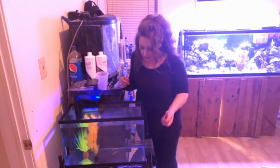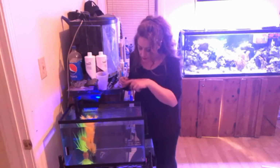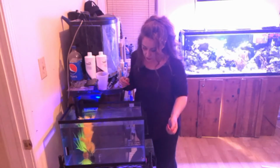So as far as flow, I'm going to check to see if they're having a hard time swimming around. And that's what I'm kind of watching for now. And this one is actually swimming right into the path of the flow, so I'm not super worried.